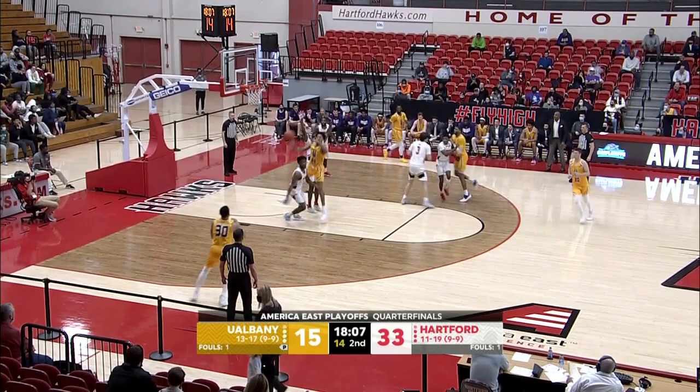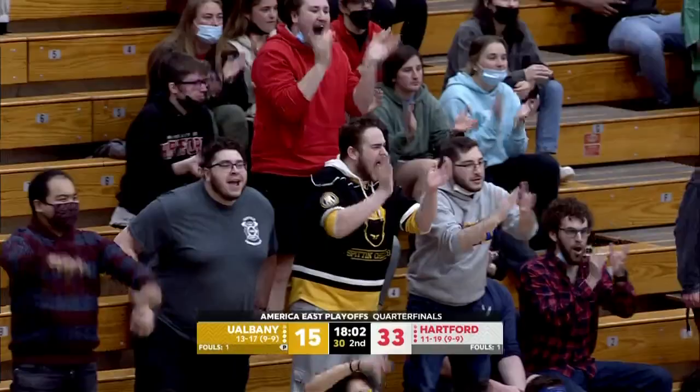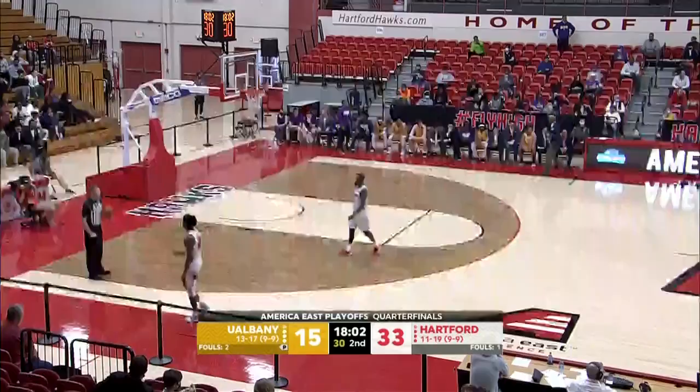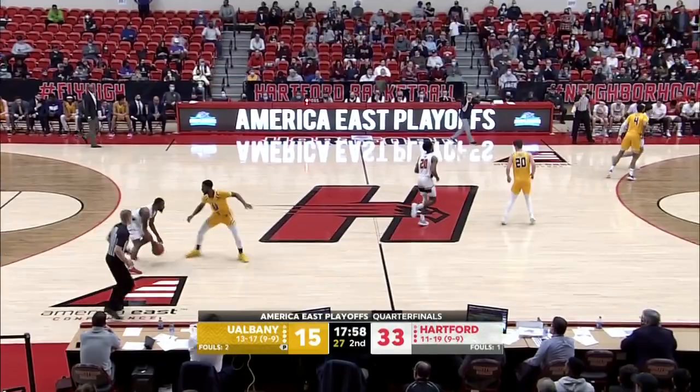Gonna back his way in, throws now for Champion who tries the three, and that is no good. And Williams gets to it first, then gets bumped from behind by Champion, who picks up the foul. And boy, Hartford has really started this second half very similar to the way they finished the first half. Yeah, everything right now going the Hawks' way. About being solid though, Doles, 18 minutes to play. Eternity so far, just getting going here in the second half.